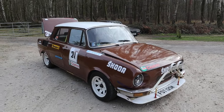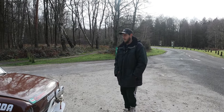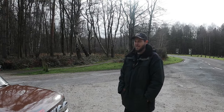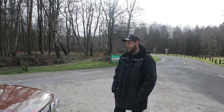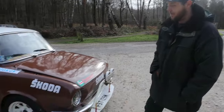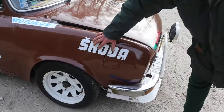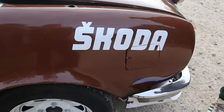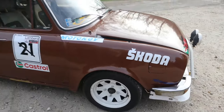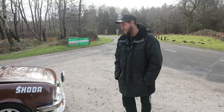So was it like this then, when you got it? No, it was absolutely knackered. It was rotten, every corner was rotten, all the front panel. Even the fuel filler had fallen out, so I had to make a new piece for the fuel filler and weld all that back in, even though I didn't know how to weld, but we soon learned.